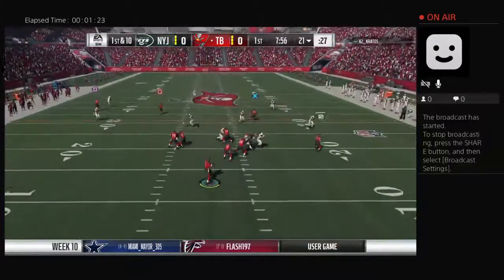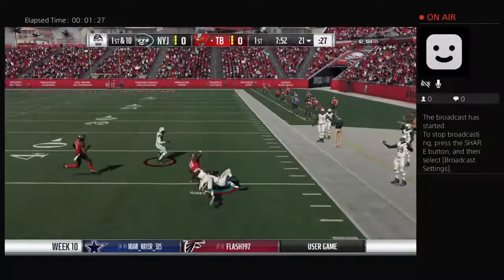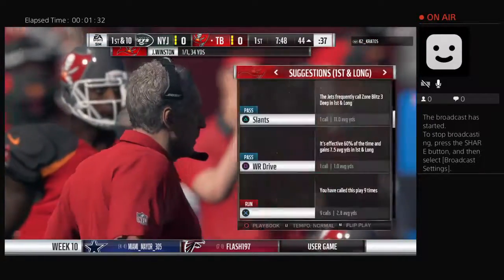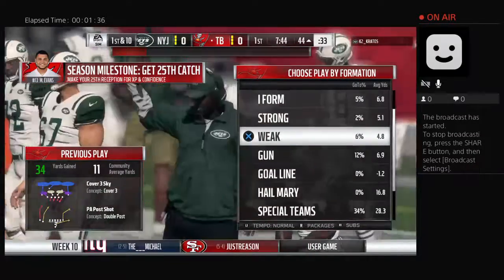They go play action here on first down. That's caught by the big tight end, O.J. Howard. And he's finally taken down, but not before getting across midfield and across the 45-yard line.